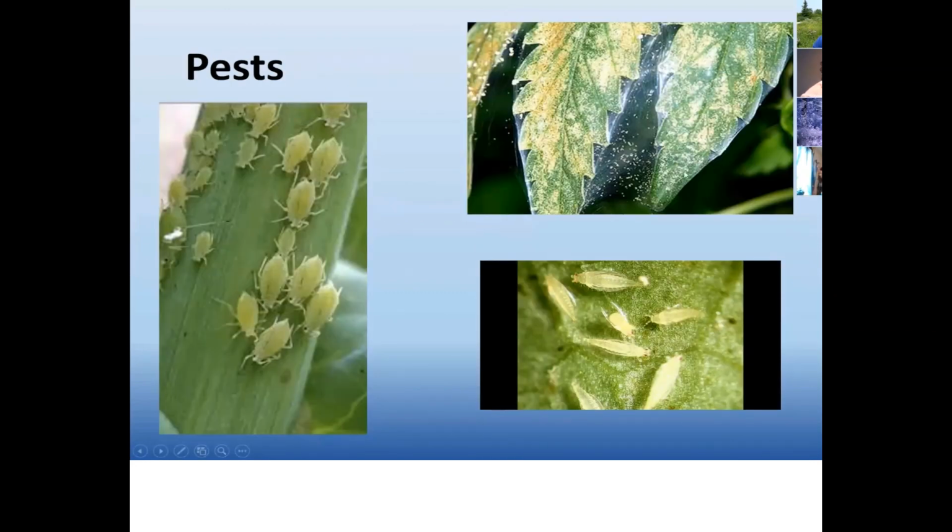Sorry, went the wrong way. And these down here are thrips. Thrips is both singular and plural, by the way. And thrips, again, they have mouth parts that kind of rasp, so they scrape that top layer of cells off, and they will actually feed in the buds.